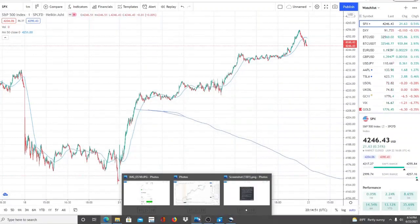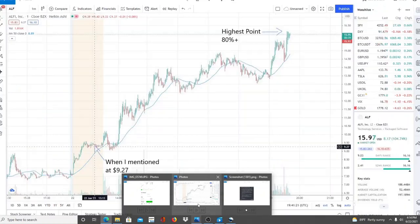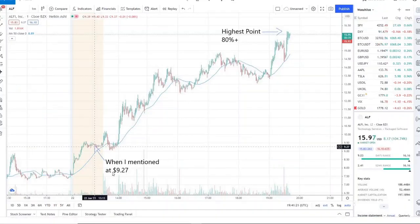And we're also going to look at the live chart on how it's doing right now. Now, this stock, I mentioned it at 927, way back here in the pre-market, jumped up, pulled back, and it took off to a highest point of 80% plus. On the day, it's up 104%, and it's actually higher than that now live.